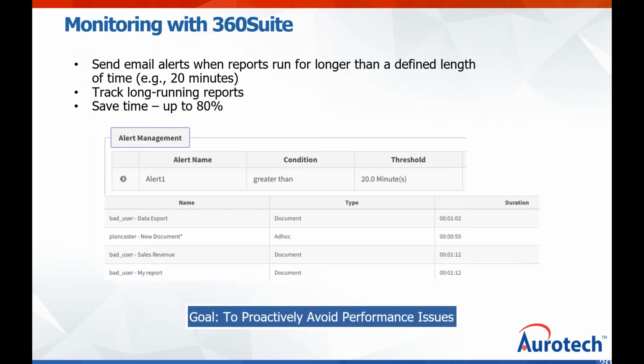Monitoring. So being able to monitor reports. I'm sure any of you that have managed Business Objects have gotten the call saying the system's slow, and typically it's because of ad hoc usage or a report that isn't optimized is running, and you always want to know what's running, and it's impossible within Business Objects to know what's running. With the monitoring in 360, you can actually see exactly what's running. So you get the call, the system's slow, you can actually see which reports are running, whether they're ad hoc reports, so they haven't been saved, they don't even have a name yet, or it's a regularly scheduled report, or it's just a view on demand report.